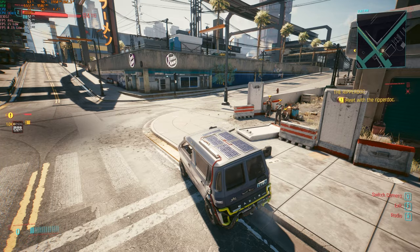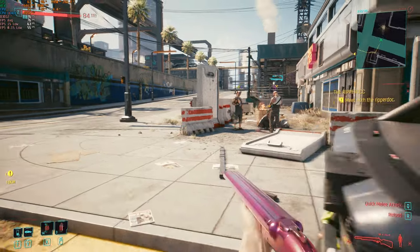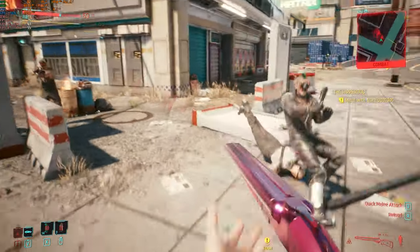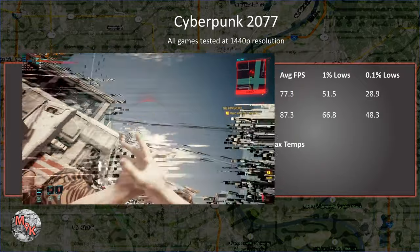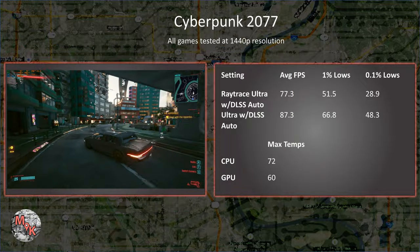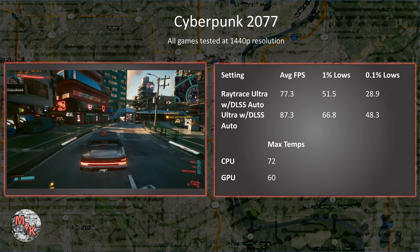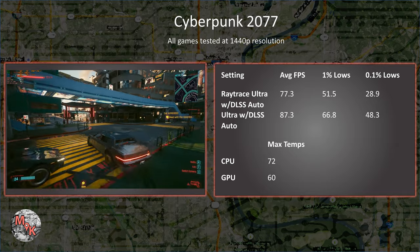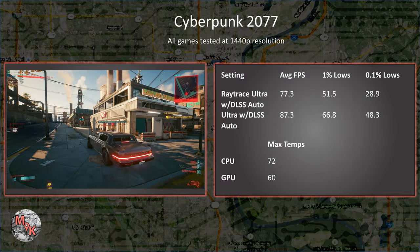Going away from less demanding games to possibly one of the most demanding games out there is Cyberpunk 2077. I played on two settings here, Ray Trace Ultra and Ultra without ray tracing. Both settings use DLSS set to auto as well. I honestly couldn't really tell the difference between the settings visually, so your RTX on or off mileage may vary. And it may very well be, I just haven't played the game enough to notice all the eye candy with ray tracing. Let me know in the comments what your thoughts are on ray tracing as a whole. Turning off ray tracing definitely helped the FPS overall, but not as dramatically as I might have thought. I bet if I had set it to high preset, then I'd have easily broken 100 average FPS.